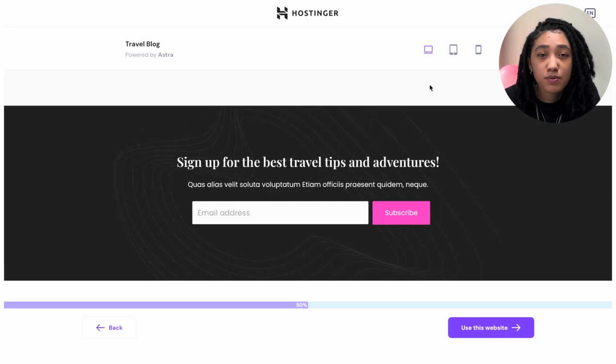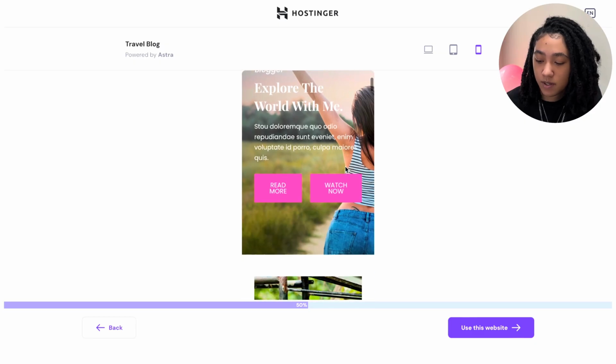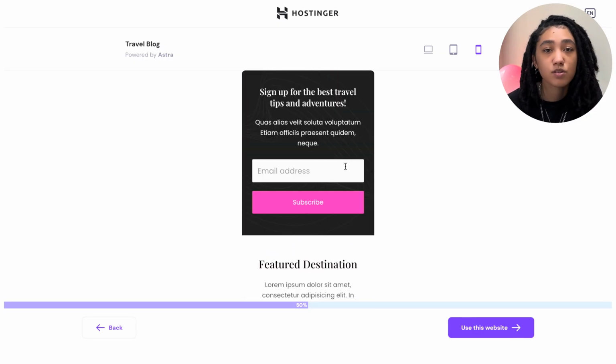Now, just to make absolutely sure that I want to start customizing this template, I want to view what it would look like on a phone. So I'll select this phone icon here. Now, utilizing this preview feature is actually super duper important because even though you're most likely creating this website on a computer, most visitors to your site are probably accessing it from their smartphones. So I want to scroll down here and just make sure that everything looks good and easy to read. Yep, and this looks great on a phone too. So I'll go ahead and use this website.